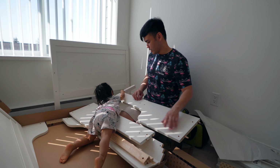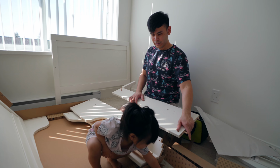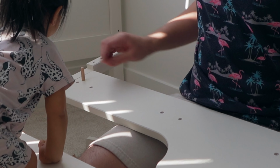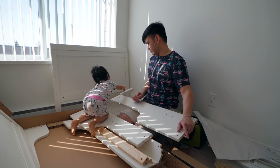One down. Excuse me, I don't think it goes there. Not all the holes have to be filled. Excuse me, ma'am. You must follow instructions, ma'am.